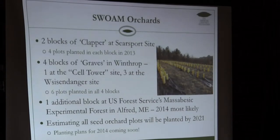The SWOLM orchards are new this year. SWOLM is the Small Woodland Owners of Maine Association of Maine? Yeah. And they planted four blocks this past spring. I actually just saw these Thursday afternoon, and the tallest trees are about three feet. They've done remarkably well. They were planted as direct seed. And in addition, there's probably one more block they might establish with the Forest Service on an experimental forest in Alfred, Maine. So certainly they have their planting gear already ready to go for spring.